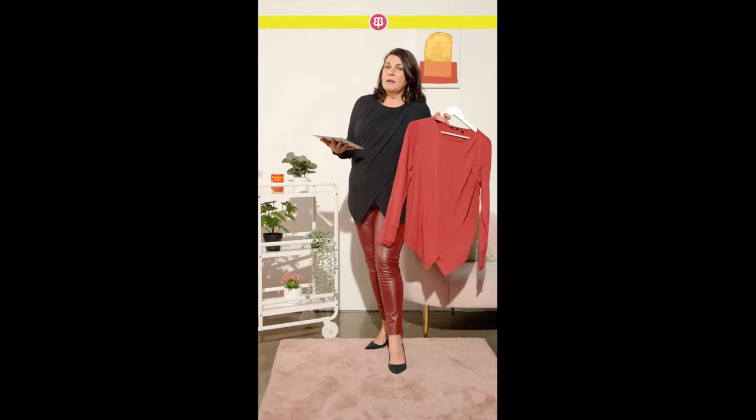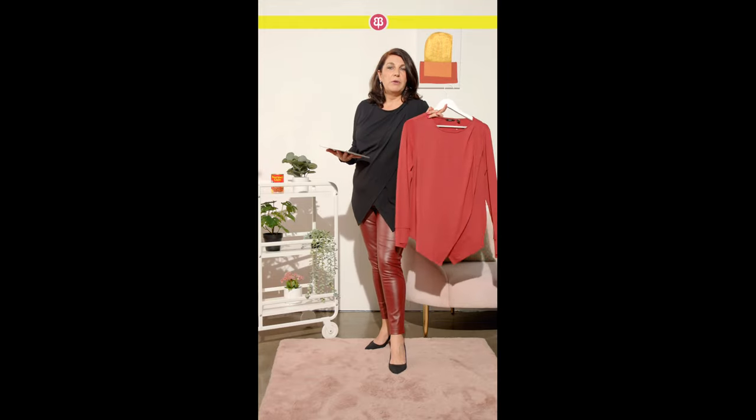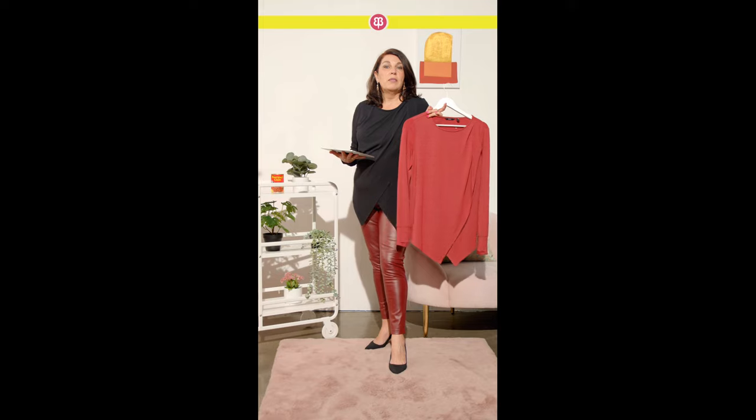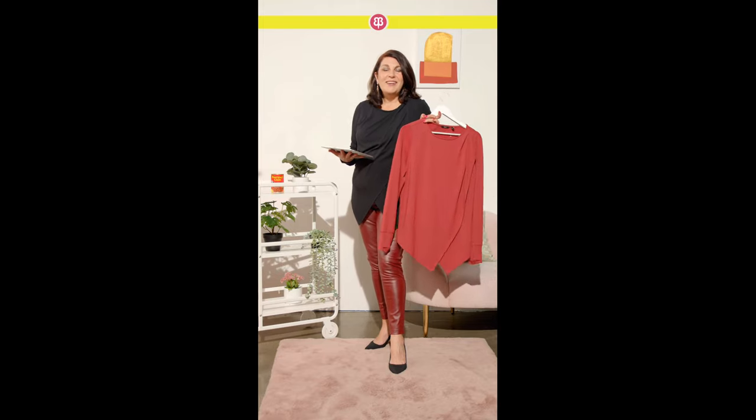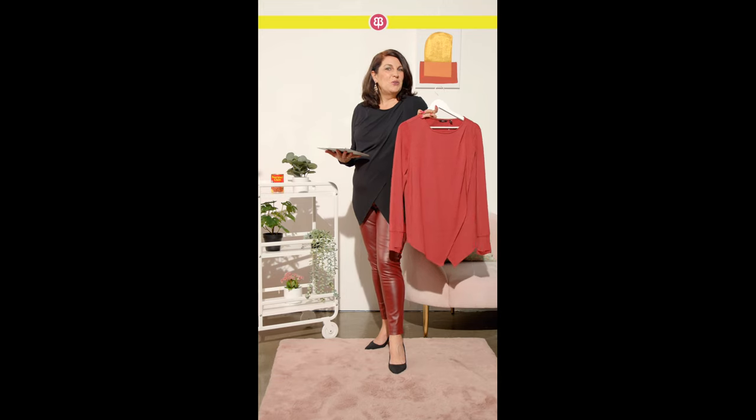I'm wearing the black. This is Tibetan red. You saw it earlier on Izzy. And Izzy's now wearing the Arctic Dusk. So Izzy, you're ready now in your next outfit. And so over to you, Izzy.